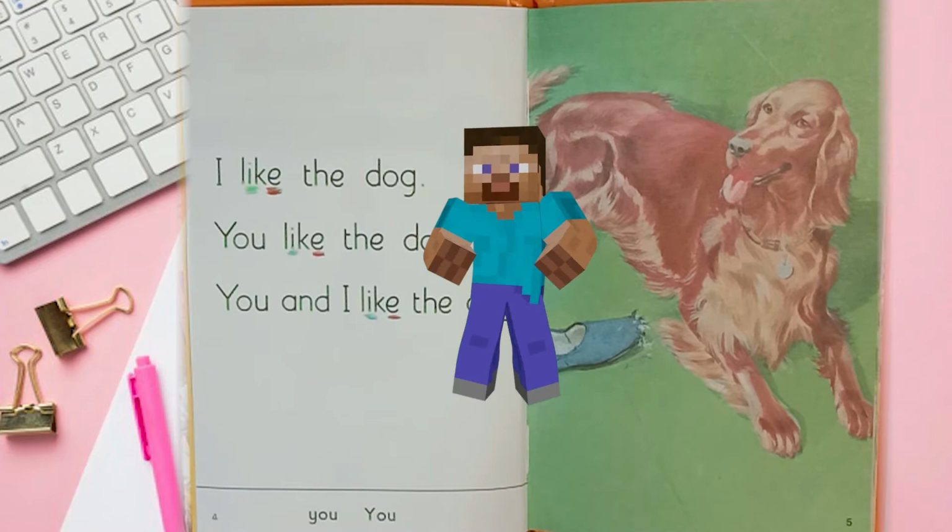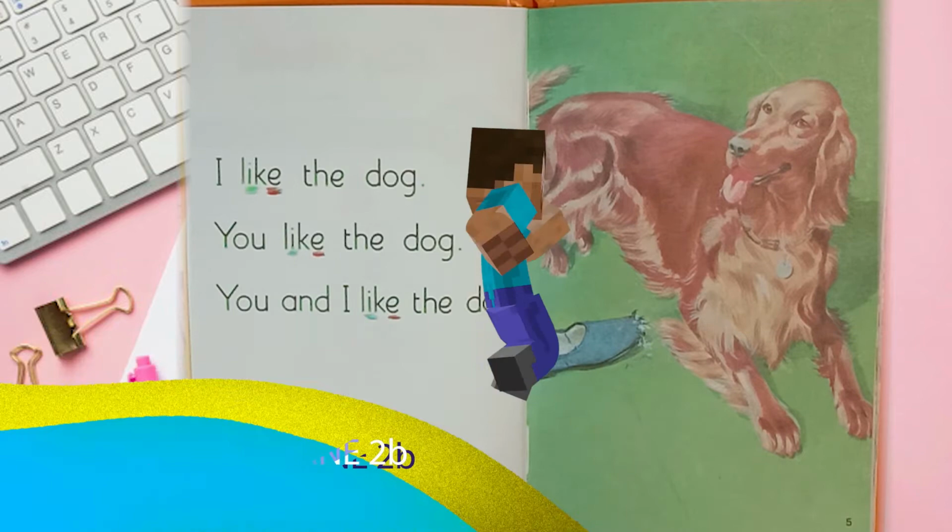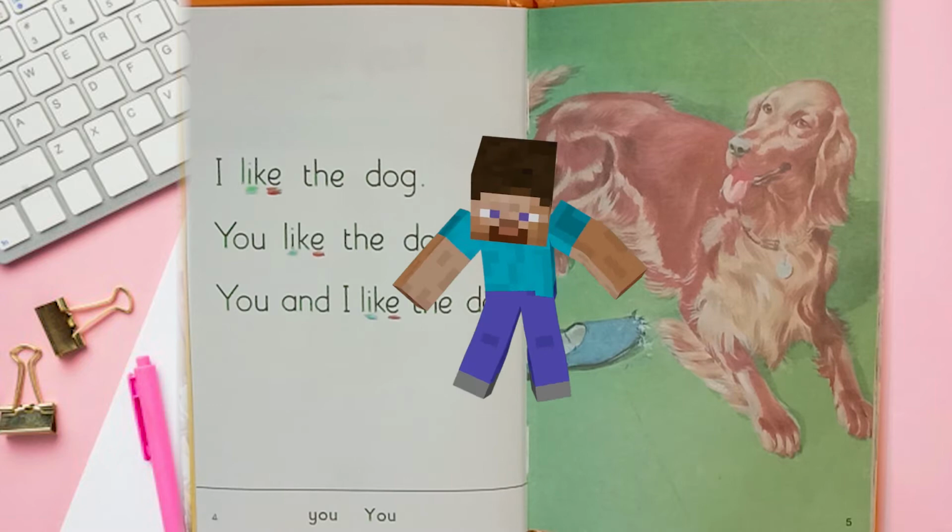Today we're going to read a Peter and Jane book together. This one is called Have a Go. Are you ready? We're going to read this book simply based on phonics rules, so you'll learn a lot today.